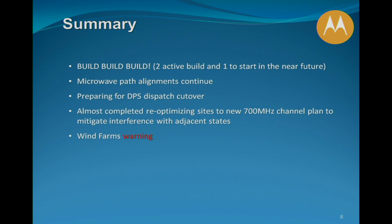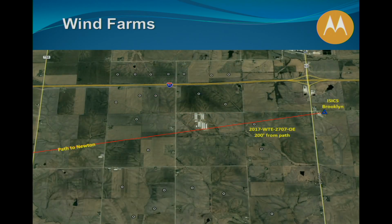So we took a look, and we have a site in Brooklyn which connects to the Newton Department of Corrections, and that one is, as you can see here, by I-80. This is the one that kept me awake at night because I was worried that their wind farm was going to break our path. So we took a look. It took a while to figure out how to get the data, but we have an engineer that knows how to deal with all that, and he was able to pull all the data and find that there was one particular tower that was a concern, which was pretty close to our path.